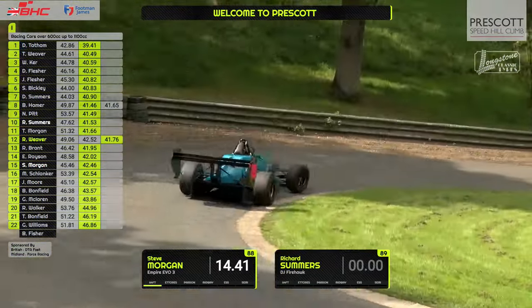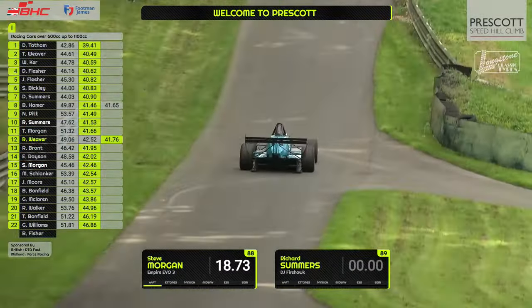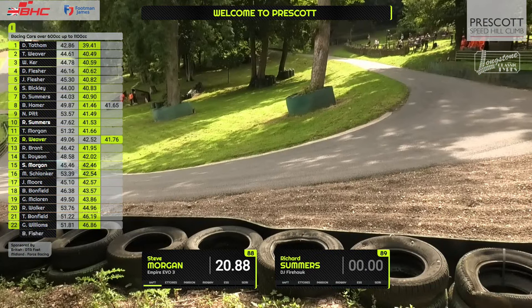Steve Morgan's on your screen right now. This is a double-driven car. Sun Top drives the car. Steve is currently sitting somewhere about 15th.